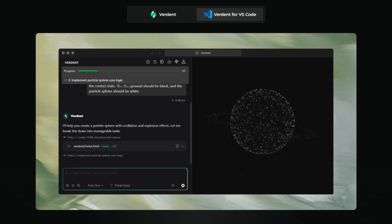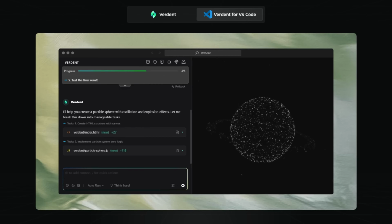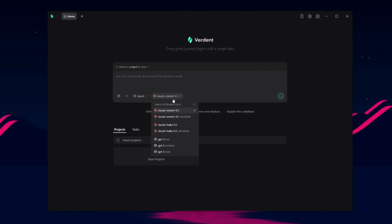Then you have the VS Code extension. This is an AI coding agent that plans, writes, tests, and verifies code right inside your editor with production-level reliability. With this extension, you have full control over your sub-agents, whether you want to create your own or use built-in sub-agents for specialized tasks. Think of it like Cline, but on another level, enhanced with more capabilities.